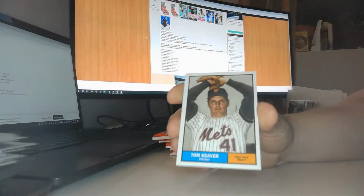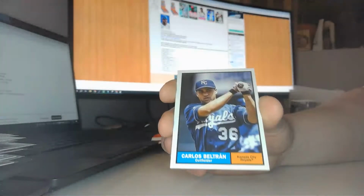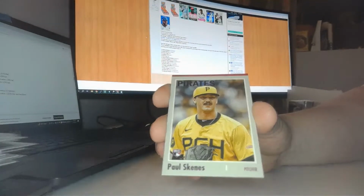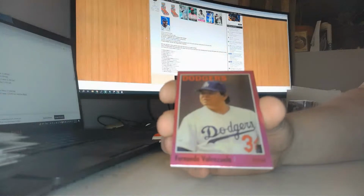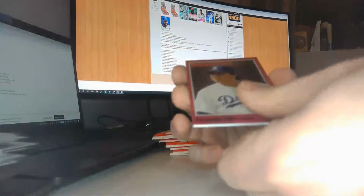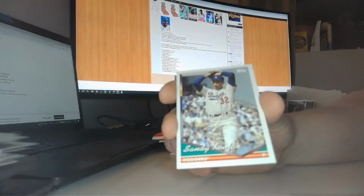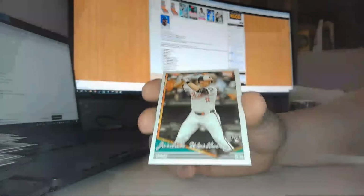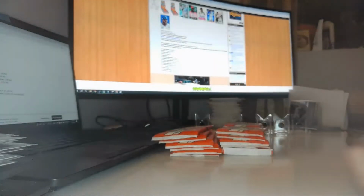All right, we have Tom Seaver for the Mets, Carlos Beltran for Kansas City. We have Jack Leiter for Texas, Pittsburgh's Paul Skenes, Fernando Valenzuela, hot pink for the Dodgers. And that goes to me. Sandy Koufax for the Dodgers as well. Johan Santana and Jordan Westburg.